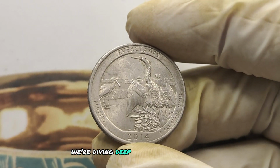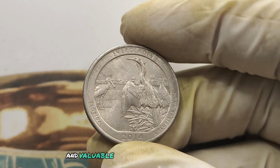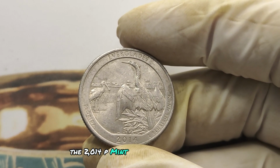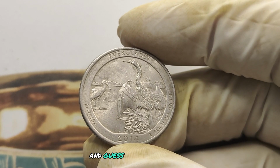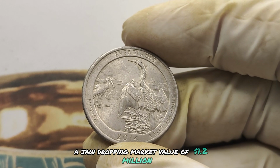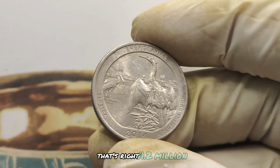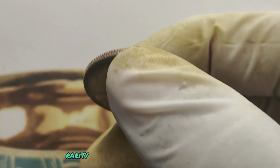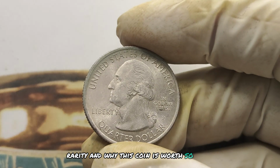We're diving deep into one of the most fascinating and valuable modern coins on the market, the 2014 P Mint Mark $2 coin. And guess what? This coin has a jaw-dropping market value of $1.2 million. That's right, $1.2 million. Let's explore the history, rarity, and why this coin is worth so much.